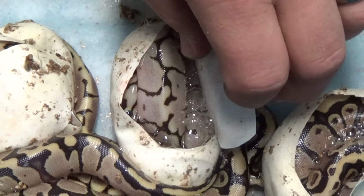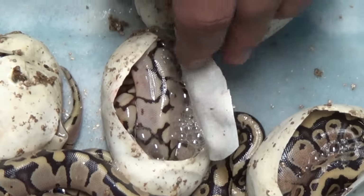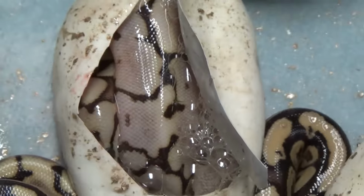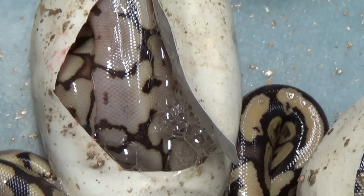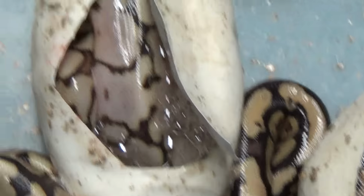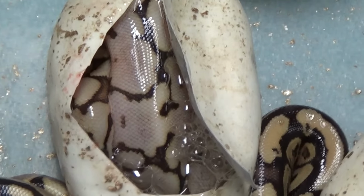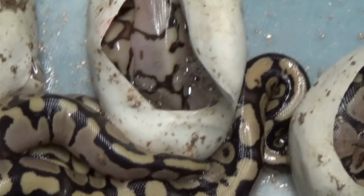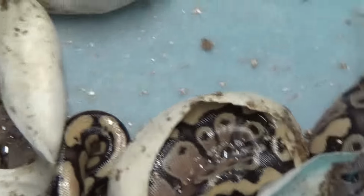I have one girl just dropped a clutch of six. It was a Posse Het Pied bred to Black Pastel Het Pied, so that'd be fun. Yeah, I just remembered the other clutch. I believe it's the vanilla cream to a pastel. Oh man, that's gonna be sweet. Everything fire, at least vanilla. I won't hit any normals in there for sure. Definitely no normals. Fires and vanillas.